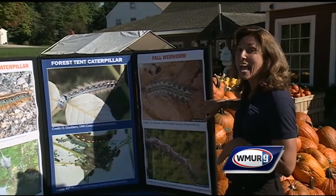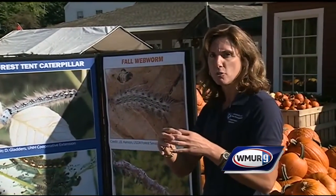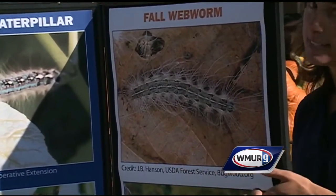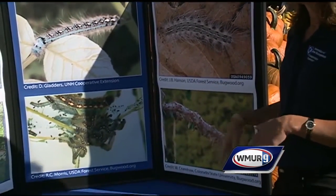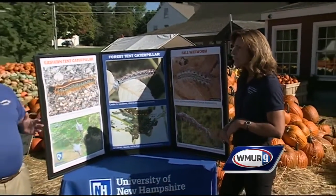Finally, we have the fall webworm. This is what we are seeing now, and those are the nests that are on the tips of the branches, and it moves into the trunk. It doesn't do a lot of damage to the tree, but it is aesthetically displeasing. And how do we get rid of that? You can prune it out, or you can just leave it alone and it will die out.